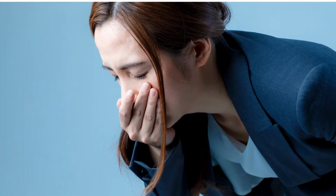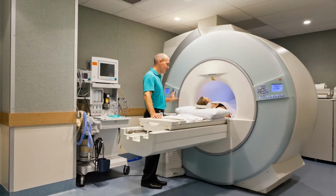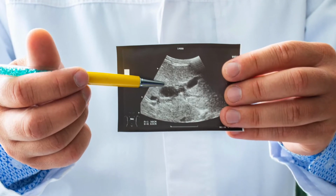Some people present without having eaten anything with pain, and usually they have symptoms around midnight. Having said that, many people have silent gallstones, meaning they are found incidentally during a CAT scan or an ultrasound. And if the stones are not symptomatic, they do not need treatment and can be monitored by your provider.